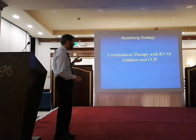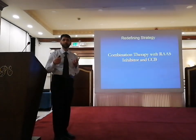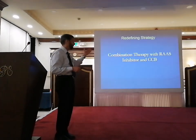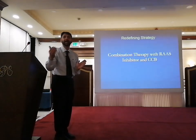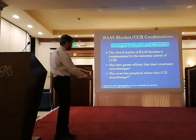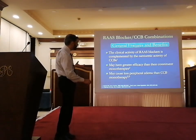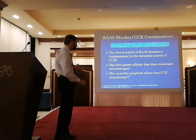Then there was a redefining strategy, RAS blocker plus calcium channel blocker. It was thought, why not combine these two. ALLHAT was the background of that, and they checked RAS plus calcium channel blocker versus RAS plus thiazide, and that was the ACCOMPLISH trial. And the rationale was, a postulate, that the clinical activity of RAS blockers is complemented by the natriuretic activity of CCBs, may have greater efficacy than their constituent monotherapies, and may cause less peripheral edema than CCBs.